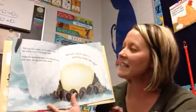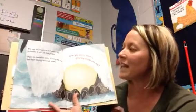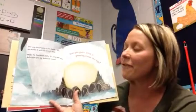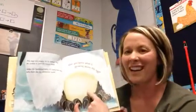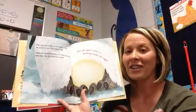This egg sits snugly on its father's feet. He warms it with his body's heat. Under his feathered belly, it's cozy and warm, safe from the icy Antarctic storm. Can you guess what is growing inside this egg? What do you think, boys and girls?